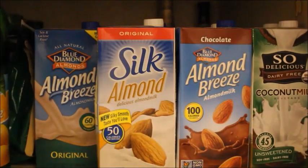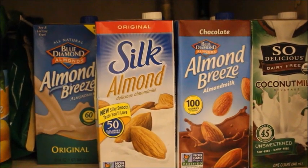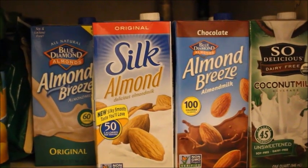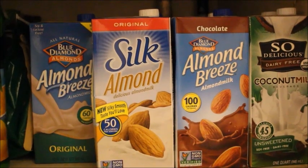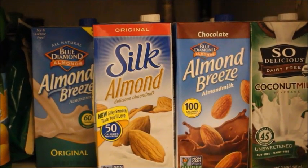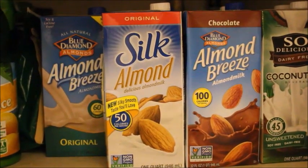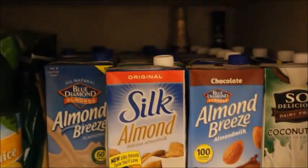Stay with us. Today our segment is going to be on just storage. Here I'm showing you I have shelf life milk. We use almond milk because of Danny's intolerance to regular milk. And these shelf life milks will last for months, where if you buy a gallon of milk, it won't last but about 7 days in the refrigerator.